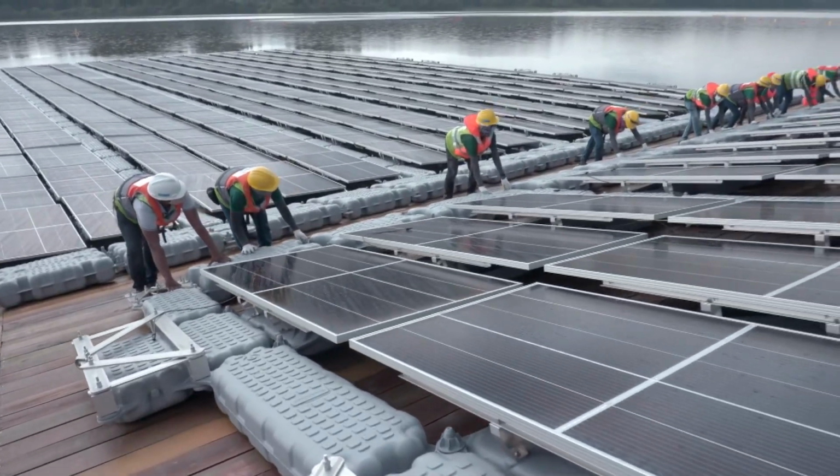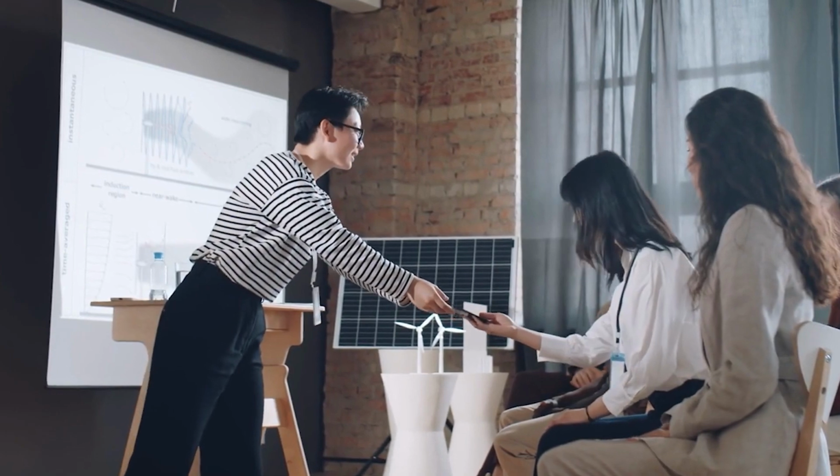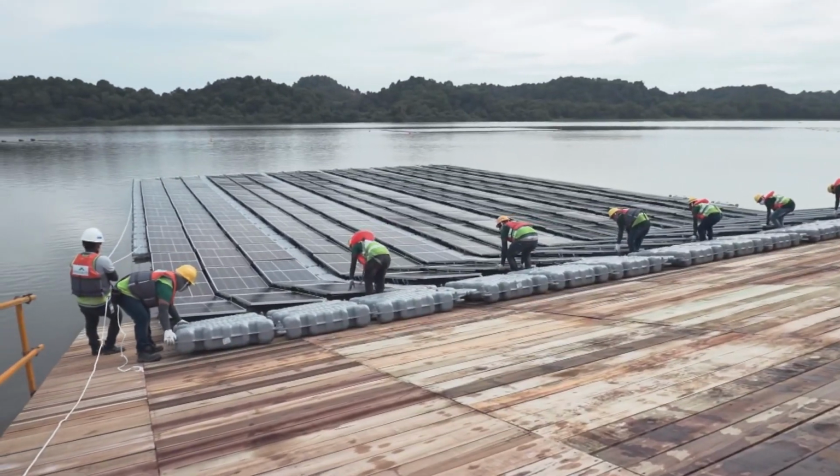What do you think about this floating solar project? Do you think this unique idea will reshape Europe and benefit it in the best way possible?